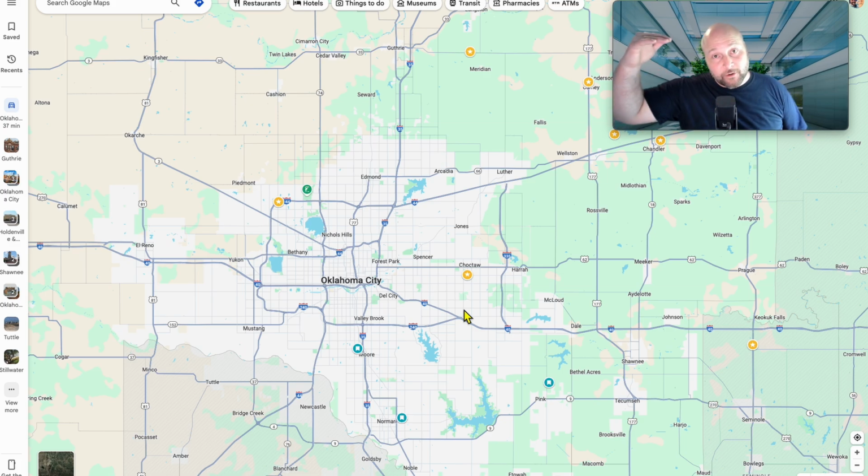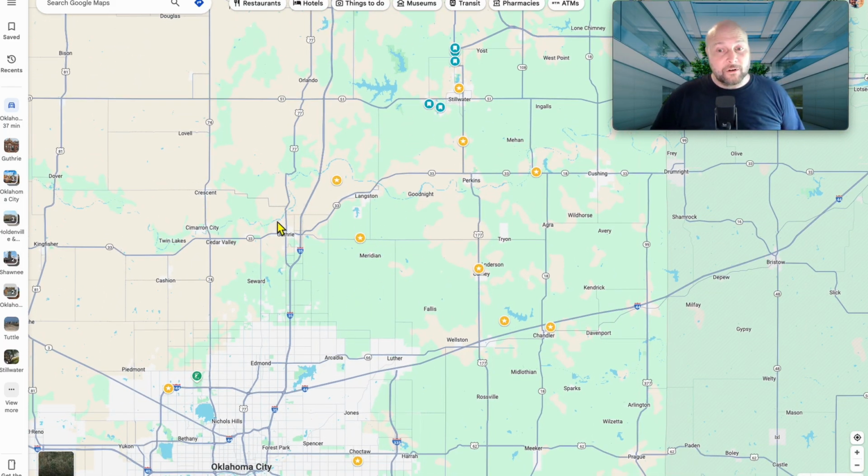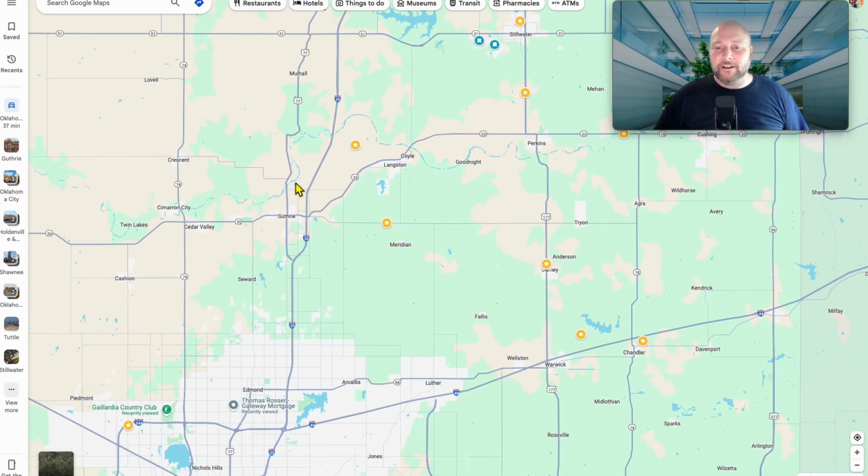So we're going to start in the north and we're going to start working our way south. All right, first town I wanted to bring to your attention was Guthrie, Oklahoma. It's located north of Oklahoma City, about 35 to 45 minutes depending on where you live in Guthrie, Oklahoma. It's located right here on the map.